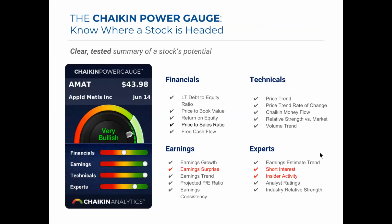So what are those 20 factors? Well, they're here. You can see they're broken down into the 4 components. You can get a power gauge rating on each of those 4 components, as you see here with AMAT, or you also can drill down on each of these 4 components, and you'll get a rating for each of the 5 factors in that component. So like a Warren Buffett would look at financials, for instance. A Jim Cramer depends a lot on earnings, and he would focus heavily on this.